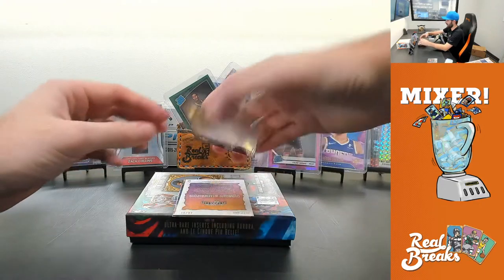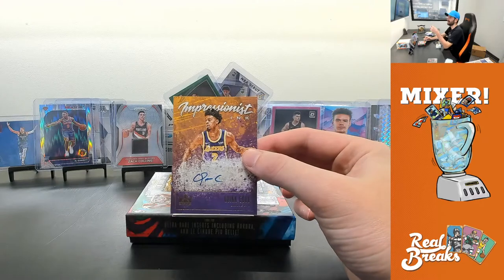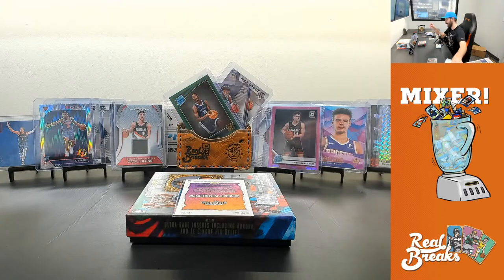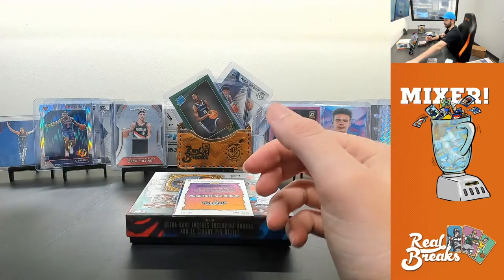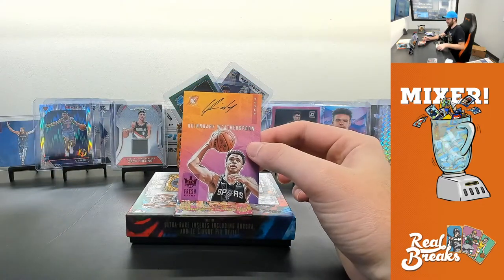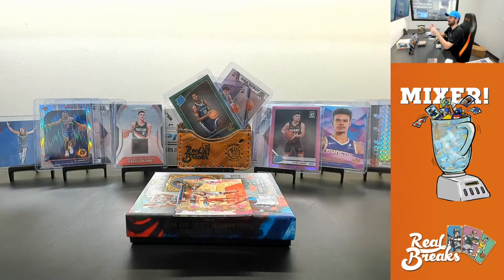First auto. I was kind of hoping this is going to be Talen Horton Tucker. Impressionist Ink Quinn Cook for the Lakers. Lakers to Jacob Sessom. And a little disappointing next hit. That's not the one we're looking for. Kundari Weatherspoon, fresh paints, Ruby Auto is going to the Spurs. Spurs to Andrew McClay.